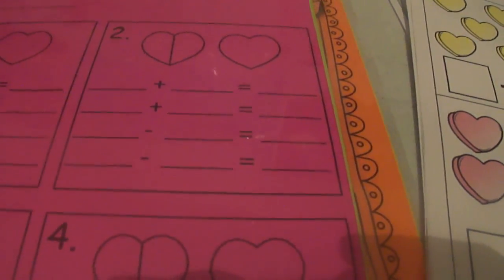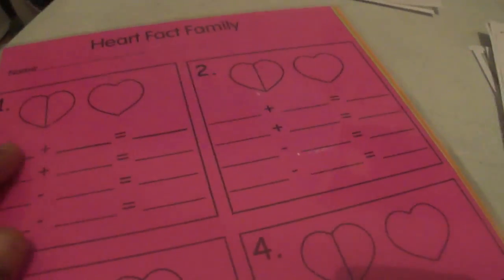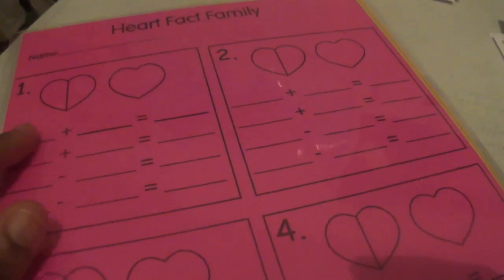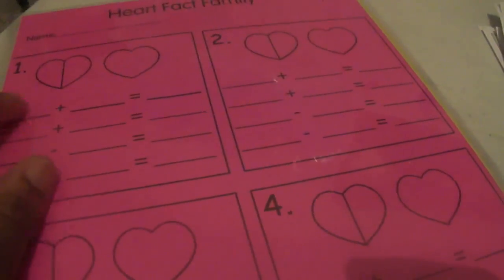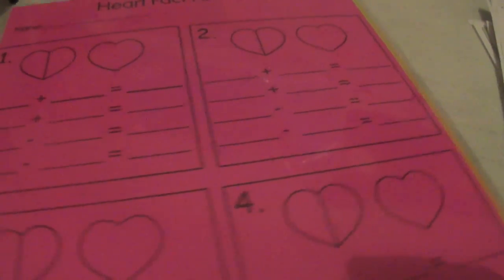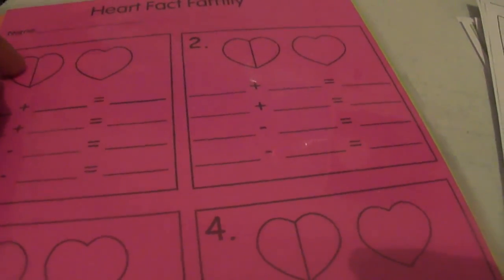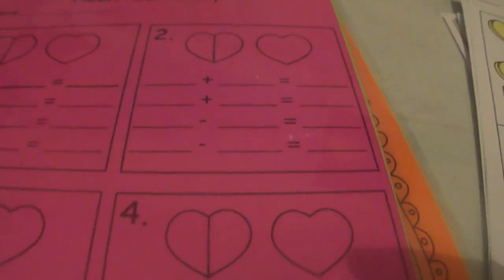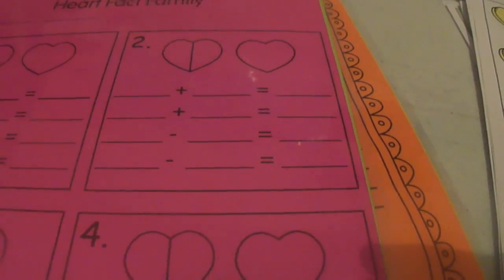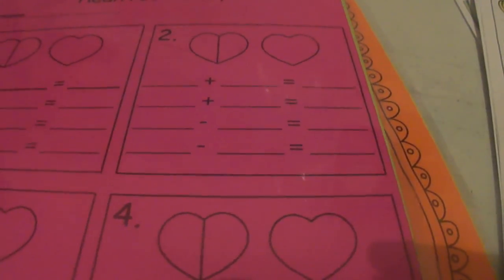And then I found heart fact families, and I think they were doing these in the video. I didn't write anything, but I laminated them so they can use them as a write and wipe. But in the video you saw they had the candy hearts, and they added them together that way and told me how many they equaled, and then I gave them a heart to eat as a treat. So they enjoyed that.